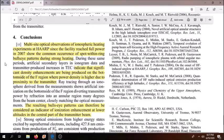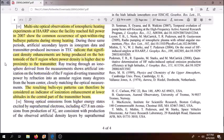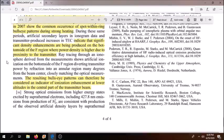During these same periods, artificial secondary layers in ionogram data and transmitter produced increases indicate that significant density enhancements are being produced on the bottom side of the F region, where the power density is higher due to proximity to the transmitter. Which is why you will see the skies crackling right over top of the radars, those huge blasts coming right out of the radars that just wipe out the weather. It's all manufactured. The resulting bullseye patterns can therefore be considered as an indicator of ionization enhancement at lower altitudes in the central part of the transmitter beam.